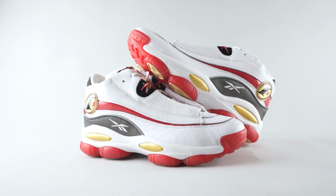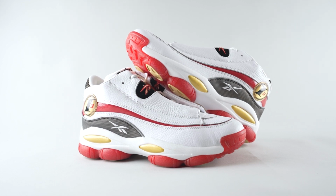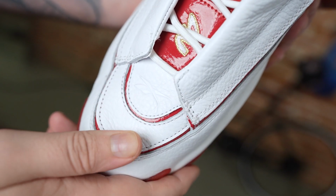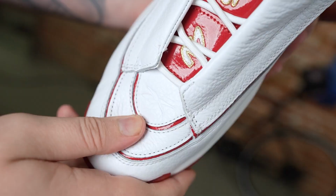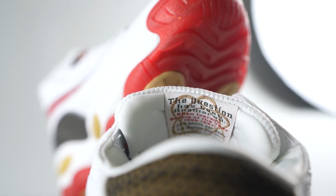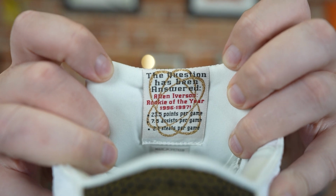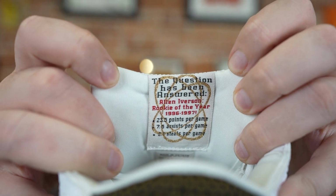It really is just such a 90s sneaker. You've got another subtle Reebok logo pressed in up front. Buckets, what is that called? Debossed? It is debossed. Debossed up front. You barely notice it. And my favorite detail, other than the red patent leather, is this tag on the back of the tongue. You've got Iverson's Rookie of the Year stats. The question has been answered.